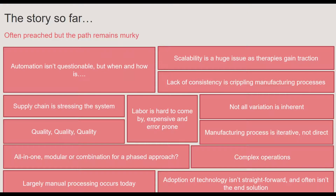We know there's tremendous value in being able to go there. So it's kind of another summary slide, but I think it really sets the scene well for a lot of what Priya said around. We have huge scalability issues. We have really crippling consistency issues. Not all the variation there is inherent. We often will preach that there's so much biological variation, what chance do we have? But the reality is, yes, there is, but there's also a number of boxes of variation that we can control a lot better, and automation can help us get there.